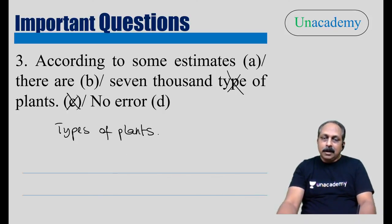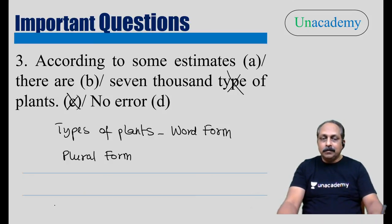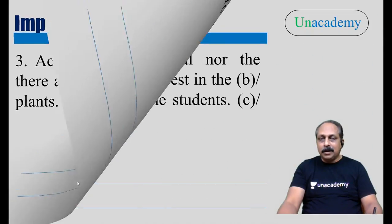Types of plants. And this question is based on, quite often in competitive exams, they ask questions related to word forms. Word, the right word, but not the right form. We cannot say type. We have to say types of plants. What is the reason? It should be in the plural form, not in the singular form. What type of material is this? That is correct. What are the different types of plants you have? When you go to a nursery, you ask a question, what are the different types of plants you have? So we have to say types of plants.